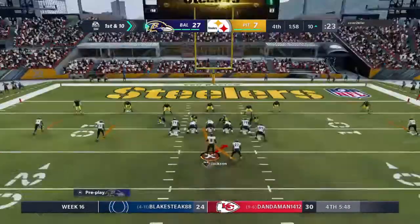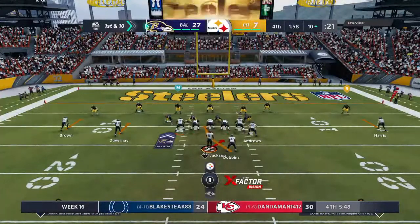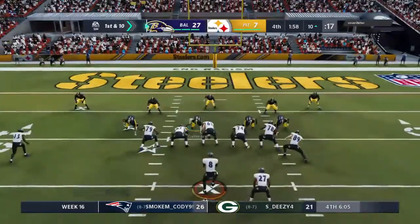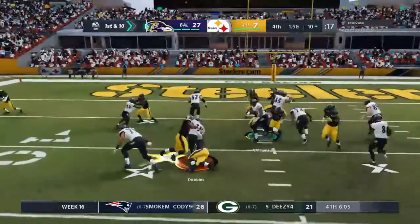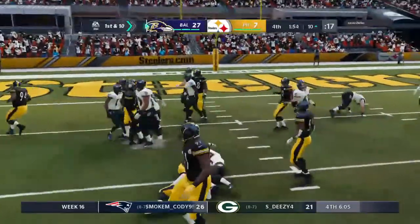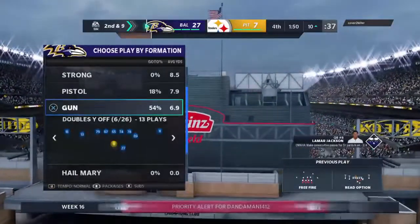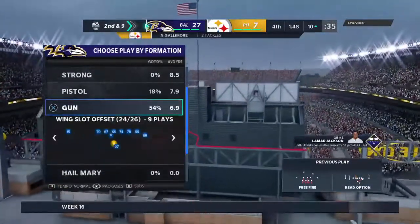So it's Raven football here as we welcome you back. And no doubt what they're looking to do is just salt away the final couple of minutes and escape with a win. Jackson with a handoff to Dobbins on the option. And he'll get this one down to about the 10-yard line. Just a yard on the pickup there, and it'll bring up a 2nd and 9.